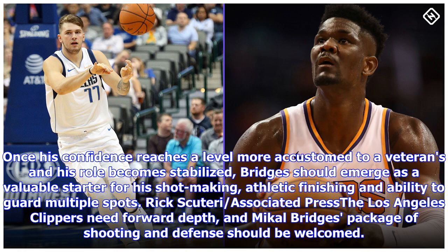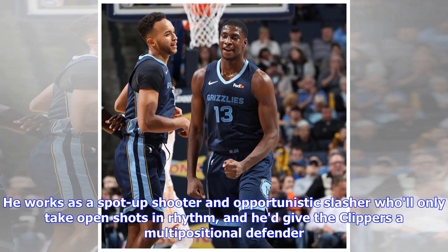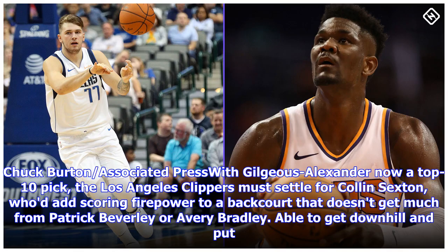Rick Scateri, Associated Press. The Los Angeles Clippers need forward depth, and Mikal Bridges' package of shooting and defense should be welcome. He's stealing minutes from 2017 number 4 pick Josh Jackson in Phoenix. Bridges hasn't demonstrated any shot-creating or playmaking ability, but that's not what the Clippers will be after. He works as a spot-up shooter and opportunistic slasher who'll only take open shots in rhythm, and he'd give the Clippers a multi-positional defender. Chuck Burton, Associated Press.